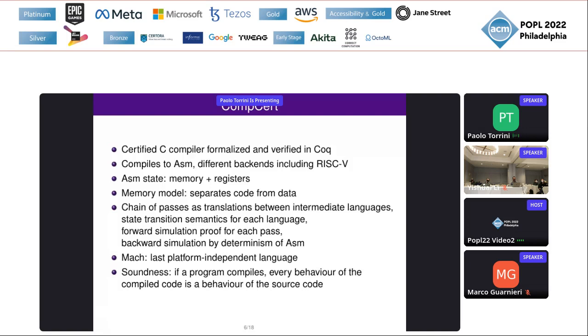Mach is the last platform independent language before assembly, and what we guarantee is a soundness result, meaning that if a program compiles without errors, then every behavior of the compiled code is already a behavior of the source code.